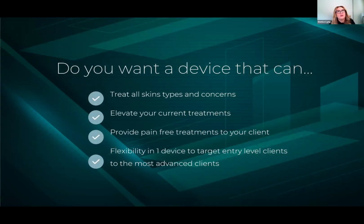So who is the One Need Pro for? I feel like any salon that's looking for a device that's able to treat all skin types and concerns. I love this pen again. We're all about multifunctional devices here at PBS. So devices that don't just fit one kind of treatment concern for your clients, but can fit multiple problems for your clients. And this pen, as you'll discover, is able to treat 99% of clients that walk through that door.